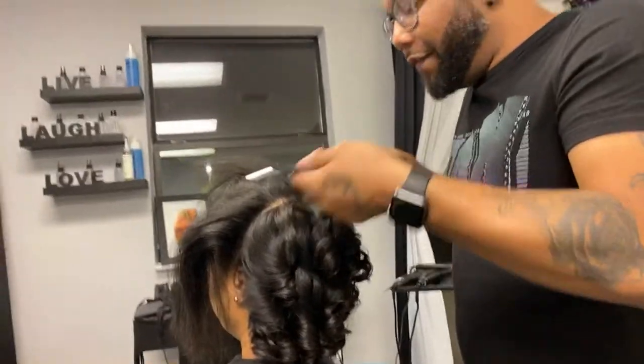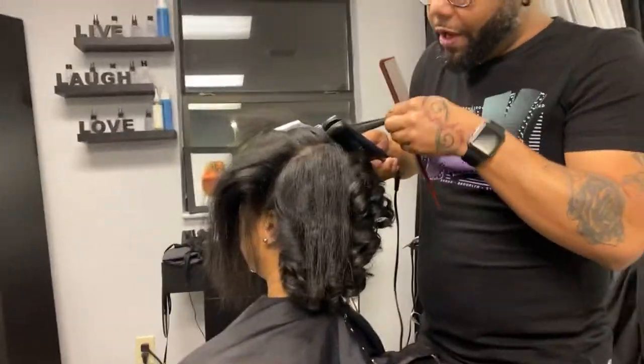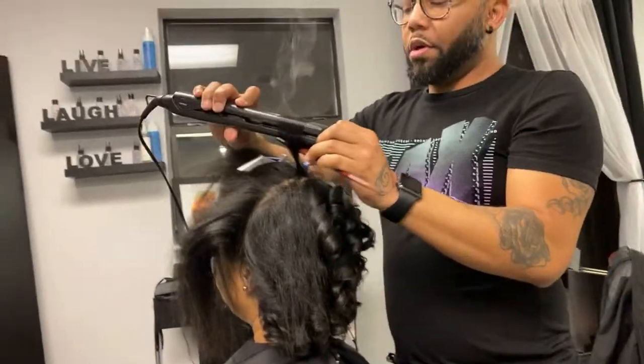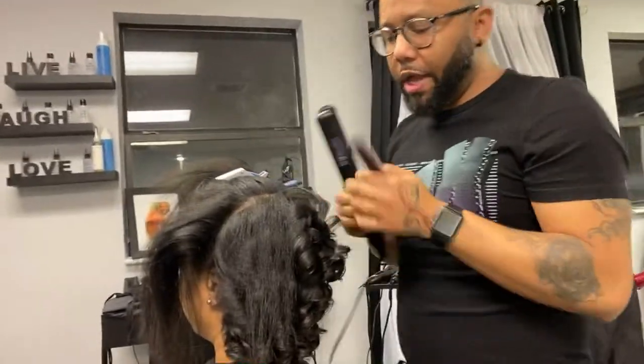So, on average, those of you that are in the room that are hairstylists, how long does it take you to flat iron a full head? Somebody tell me. On average, how long does it take for you to flat iron a full head?